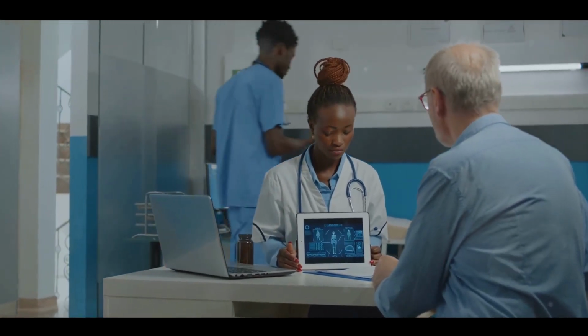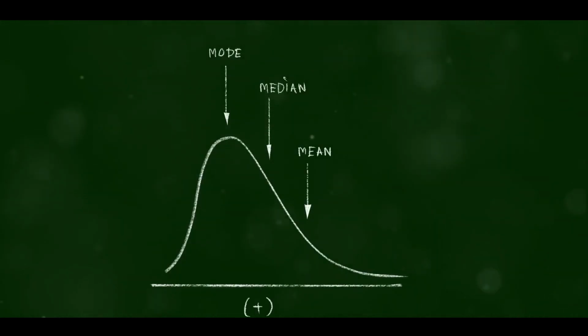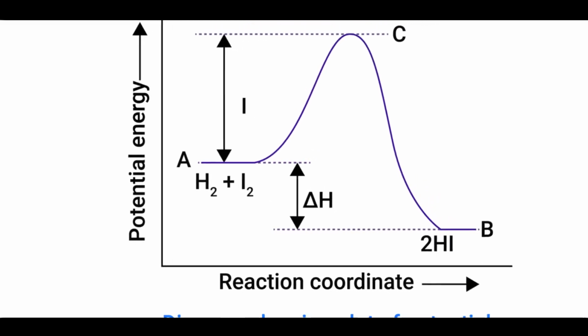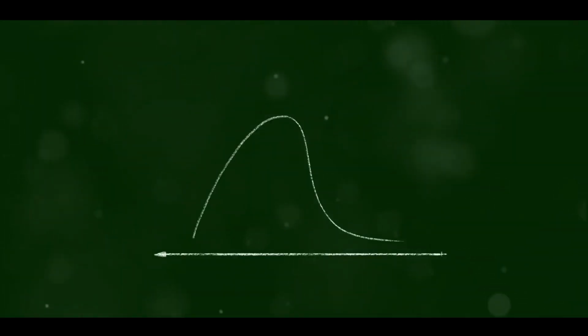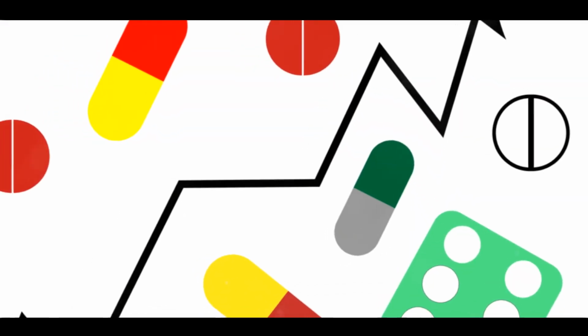Now let's delve a bit deeper into the dose-response relationship. It's not always a straight line. Instead, it often follows a sigmoidal or S-shaped curve. At low doses, the response increases slowly. Then, as the dose increases, the response picks up speed. But after a certain point, the curve flattens out. No matter how much more drug you take, the response won't increase. This is called the plateau.